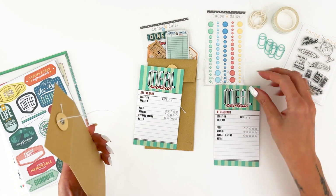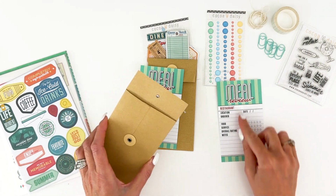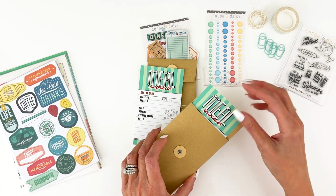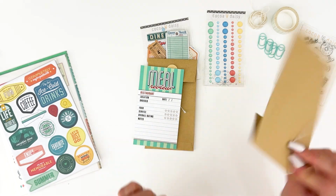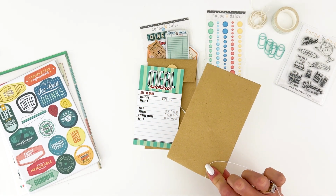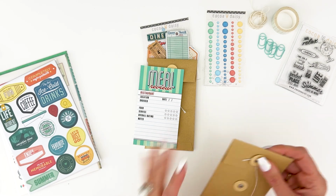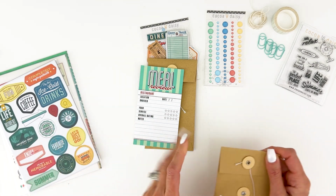You could tuck the little meal review in here and then add a gift card to Dad's favorite restaurant, put it in there, and do a little stamping on the outside, and you've got a cute little gift card as well. So that's the whole idea behind the scrapbooking kit.